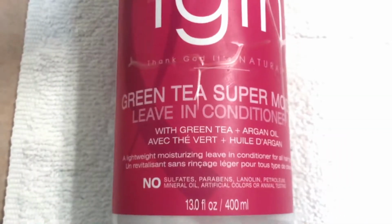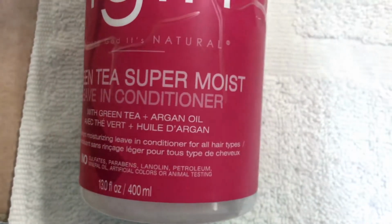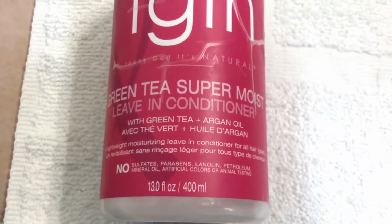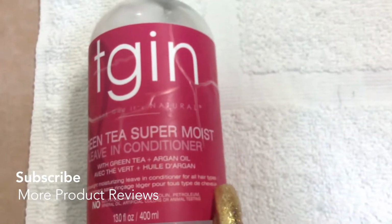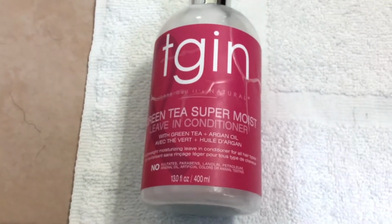So as it says on the bottle, it's a lightweight moisturizing leave-in conditioner for all hair types. So it doesn't discriminate, whether you have curly hair, kinky curly hair, coily hair, or wet hair. It's all hair types. Okay, so I absolutely love this product.